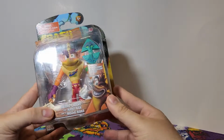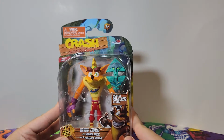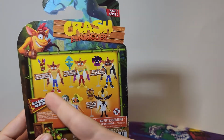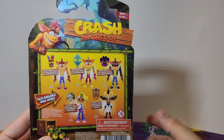Honestly, I got two figures for this, and one was a complete surprise. I am so happy about this figure. We're going to save that for just a second. But the first figure I got for my collection is this Crash Bandicoot figure, Retro Crash. To be honest, I didn't want to pick this up. I've collected the line. I've collected all other four figures: Crash, which I'll show here in a second, I'm going to compare them to this one, Biker Crash, Neo Cortex, and Coco.